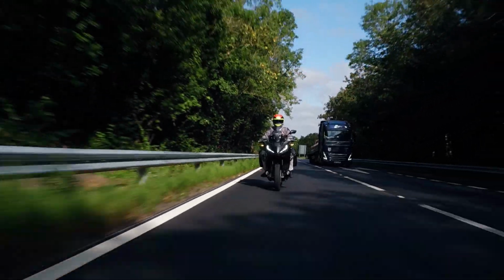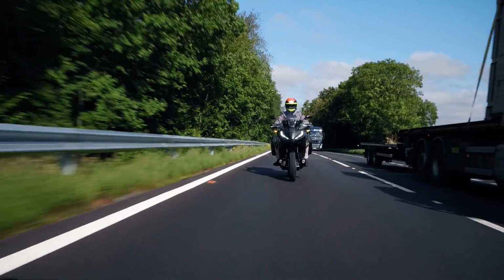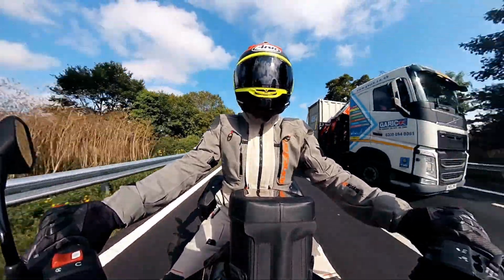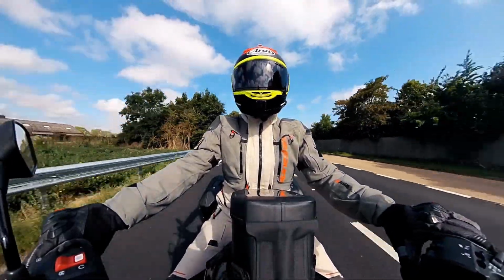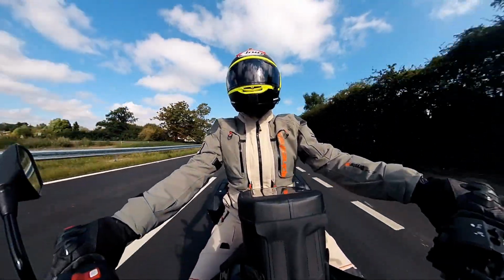You have loads of room, and it has a 20-litre tank, so you can quite happily do about a couple of 100 miles, I would have thought. And I don't think you really need to stop during that, unless you need to stop for a cup of coffee or something. But the bike will just carry on.